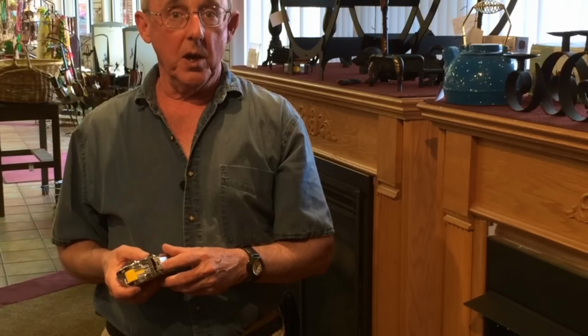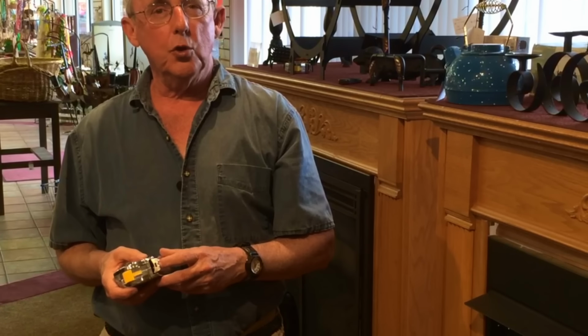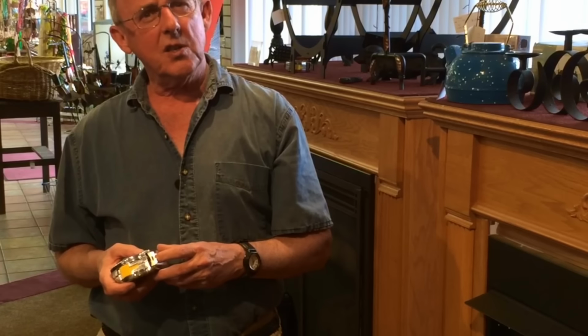Now, a vented set that we looked at a little bit earlier is that set that gives you radiant heat. That's the set that you're going to want to buy if you want to pull a chair up close to it and read the paper on a rainy Sunday afternoon.